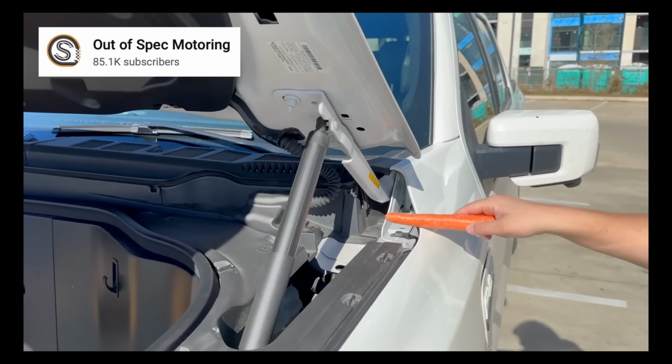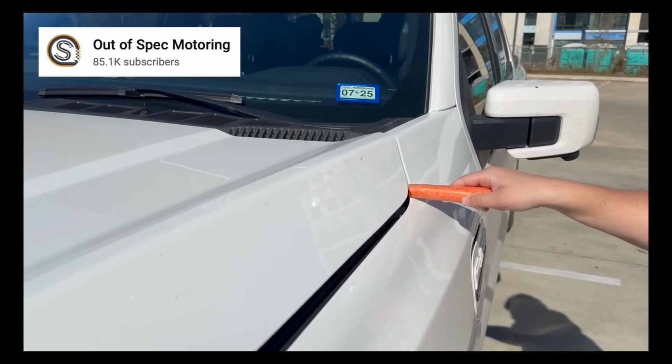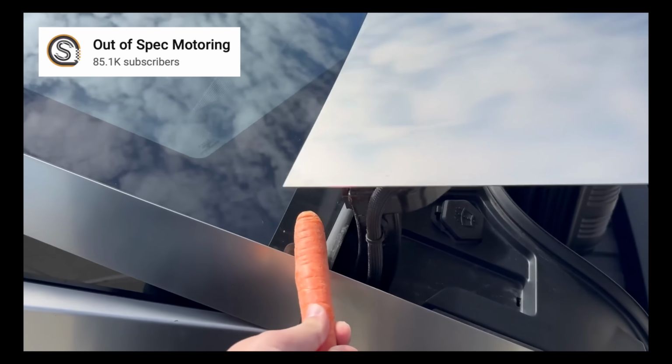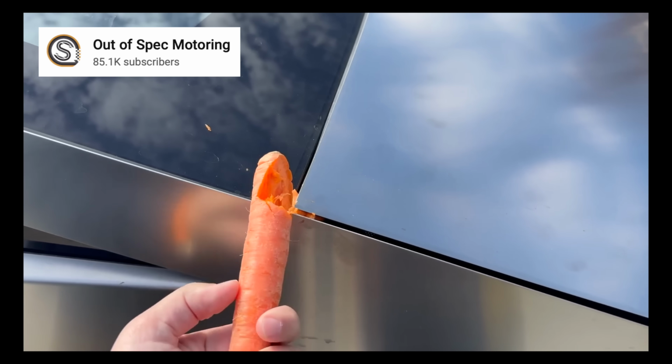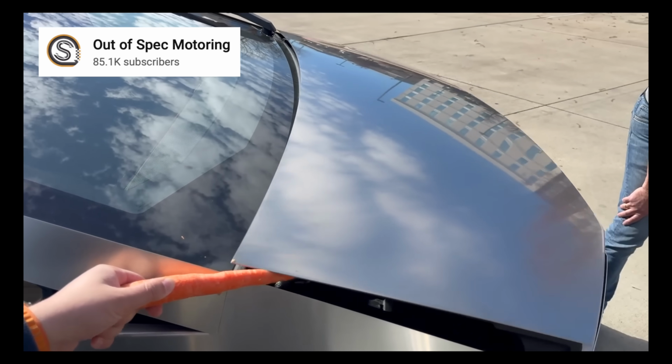Now, of course, getting a finger or carrot stuck in any kind of closing car door is going to be an unpleasant experience. However, the problem is exacerbated by elements of this truck's design, as we can see how cleanly it cuts through the carrot while being closed at a slow speed. The sharp corners on the Cybertruck are definitely exclusive to the Cybertruck.